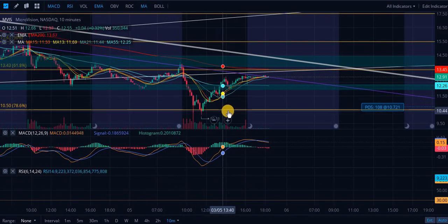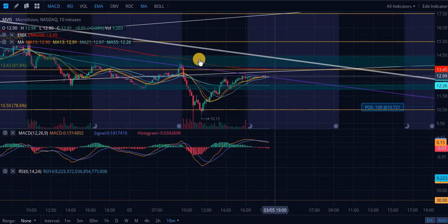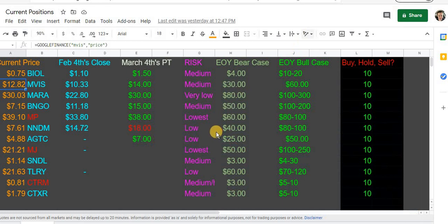But anyways, yeah, we're like 20% down today. Then we obviously rallied back to where we basically were. But yeah, my end of the year bear case, $30. End of year bull case, $60. I'm going to upgrade this soon. I'm going to upgrade this to like $60 to $100 or something like that.